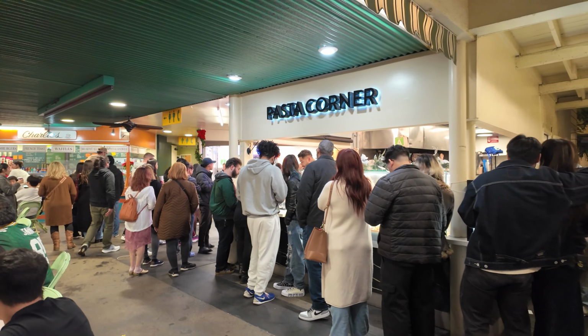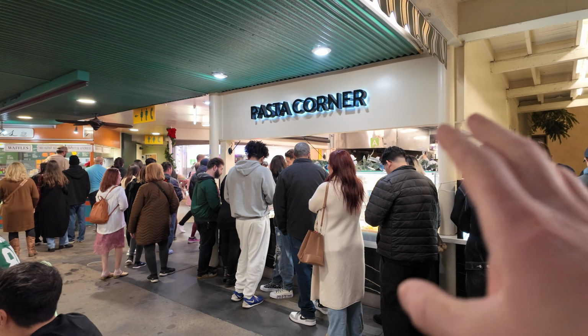As we walk and proceed down, there's an ice cream shop right over here. We're getting closer. So it's on the opposite end. When you first walk in, the place I like, Pasta Corner, is on the opposite end. It is going to be busy in here, so be prepared to shuffle through with a lot of people. But here we are. There is the Pasta Corner right there.